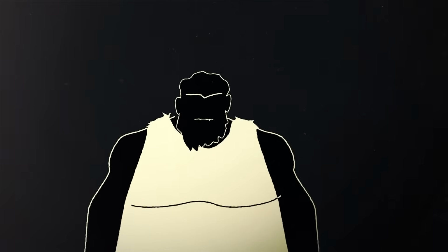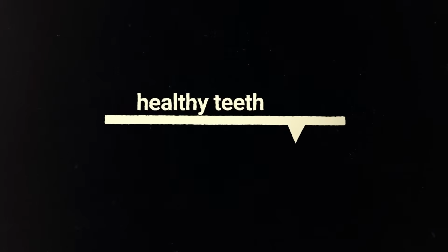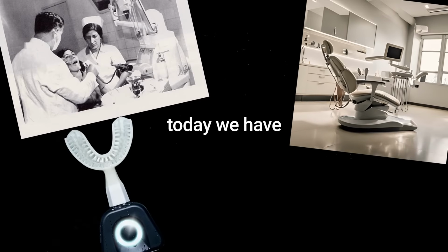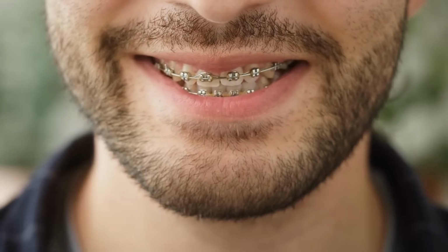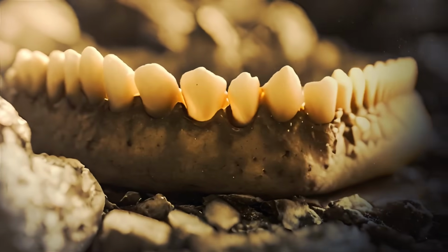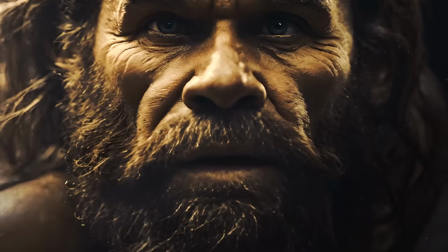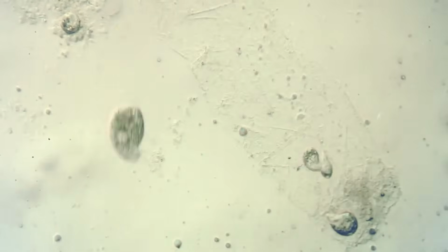Another ability from the past would help save thousands of dollars for modern people. This ability is strong and healthy teeth. Today, we have dental clinics, high-tech equipment, hundreds of types of toothbrushes and toothpaste, mouthwashes, and much more for the health of our teeth. Despite this, ancient people had stronger and healthier teeth. More powerful jaws and sharp teeth allowed them to chew on hard meat, and the immunity of the oral cavity didn't allow bacteria to develop.